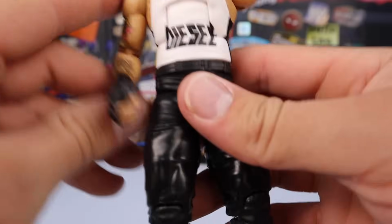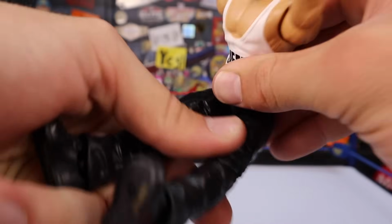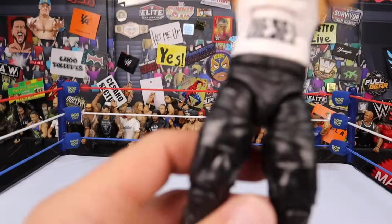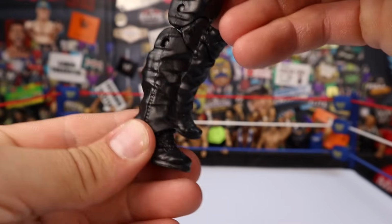Black wrist tape on his left wrist. As far as the legs, kind of just your Undertaker pant mold, and yes, they actually work really well. Having no issues with the leg ball joints, which is fire. He doesn't have pinless knees, but that's fine. They work great. He's got the extra large Undertaker style of black boots.